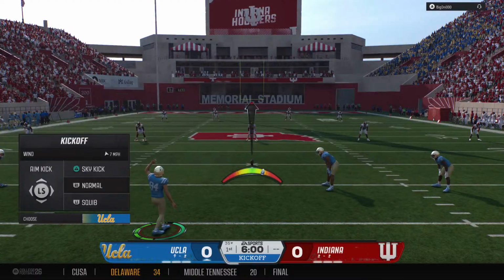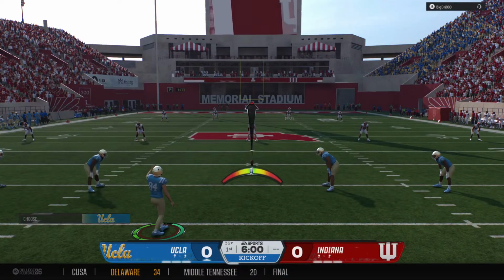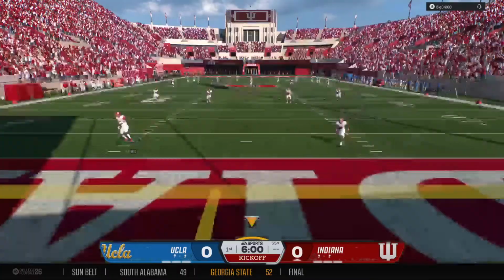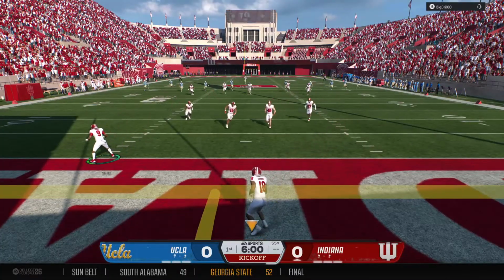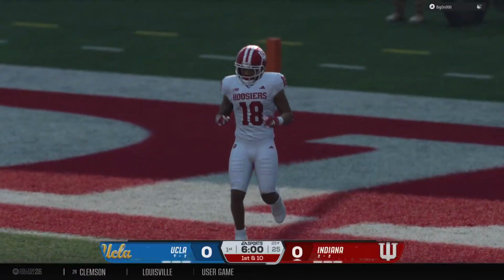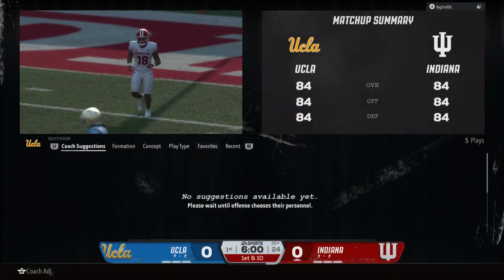And the Bruins will kick it away to start us off. And it'll be a touchback. The ball will come out to the 25-yard line.